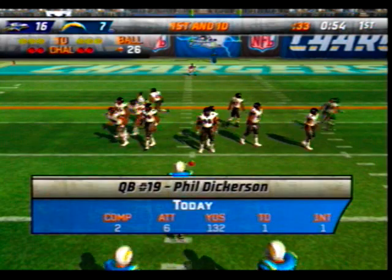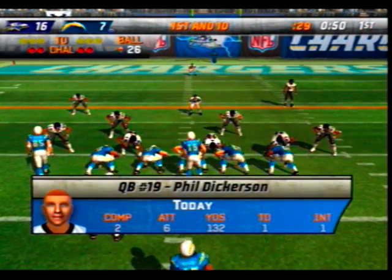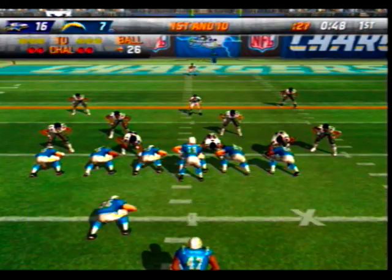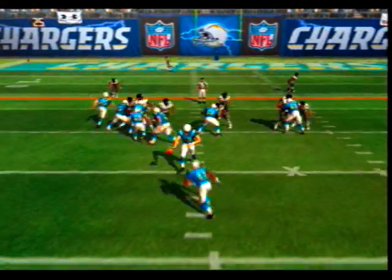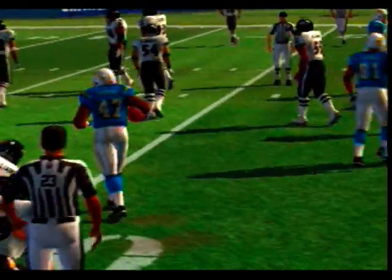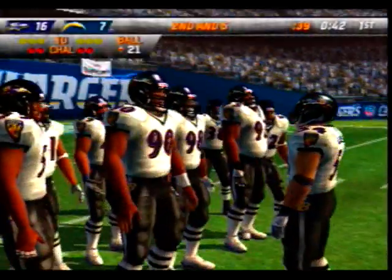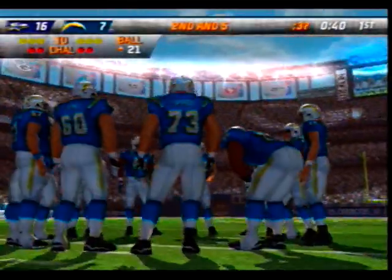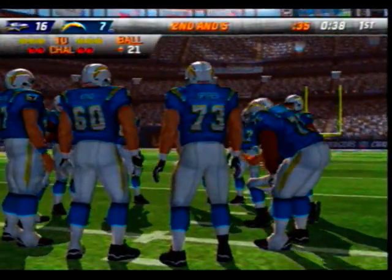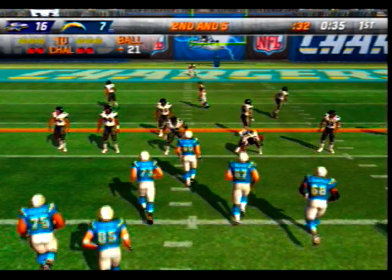First and 10. Ball on the 26-yard line. A little misdirection. Williams is there for the tackle at the 21-yard line. This team's always trying to get a good mix of run and pass plays. So that play goes for about six. Second and five. Ball on the 21-yard line.